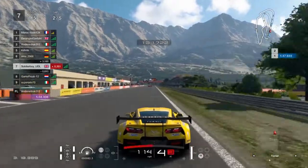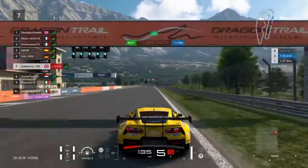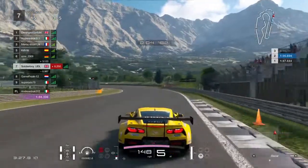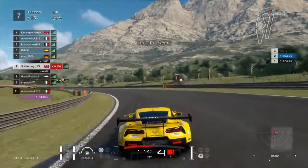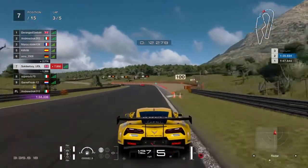There's a decent gap between us and 6th though, as we come to the end of lap 2. So we just need the cars ahead to fight. That's the only real way of catching them, I think. Yeah, this car just lets itself down in the corners.